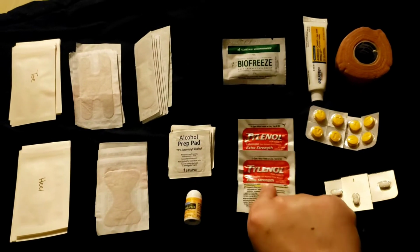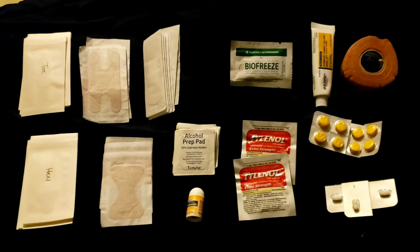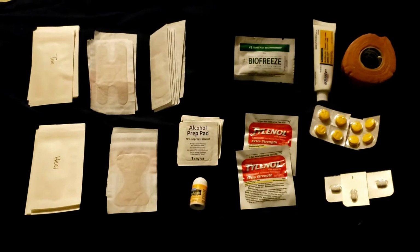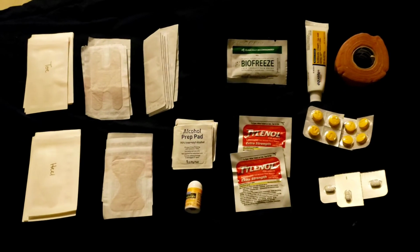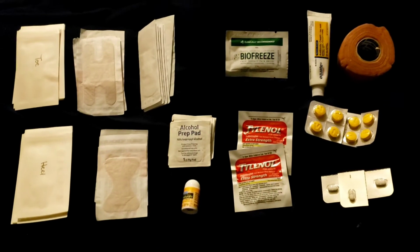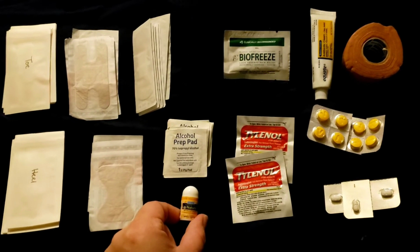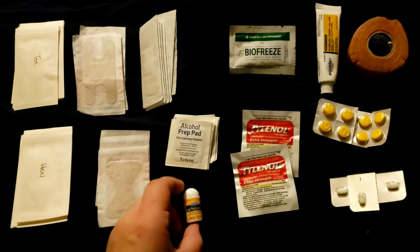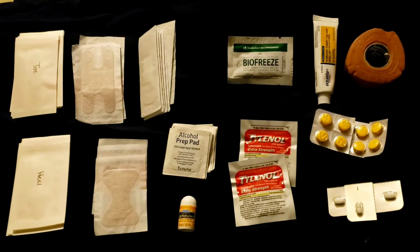These little Tylenol packets, they're individual packets of Tylenol. Now I carry a little tiny bottle of Tylenol in my hip belt pocket, because for aches and pains I'm not physically able to take Motrin, and sadly Tylenol is all that I can take, so I keep it handy. But I threw these in here just in case I ever run out of them. I have a tiny chapstick in here as well, because these are so little that if I ever run out, I have one here. I keep one of those in my hip belt pocket too. I'm constantly using chapstick. It's just who I am.